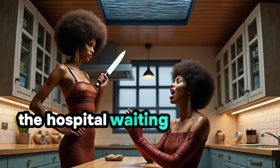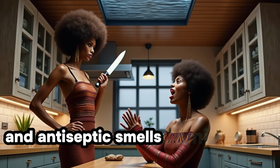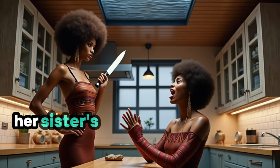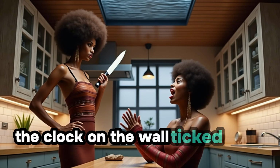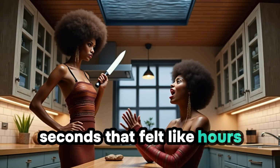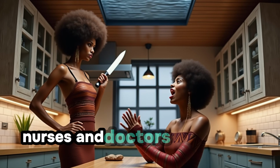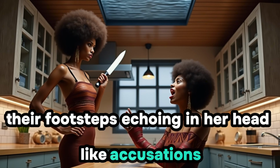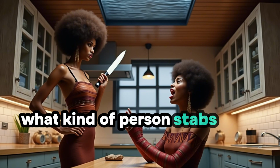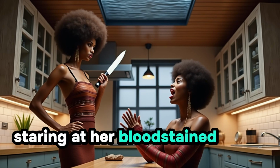The hospital waiting room was a prison of white walls and antiseptic smells. Kami sat alone, her sister's blood dried brown on her trembling hands. The clock on the wall ticked away seconds that felt like hours, each moment a reminder of what she had done. Nurses and doctors rushed past, their footsteps echoing in her head like accusations. "What kind of person stabs their own twin?" she whispered to herself, staring at her blood-stained hands.